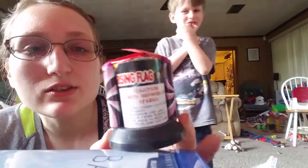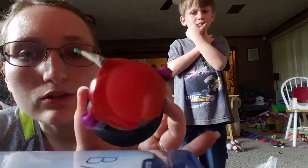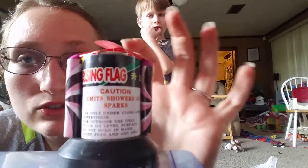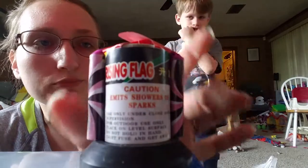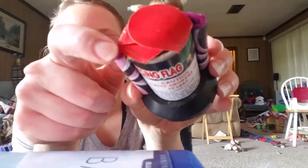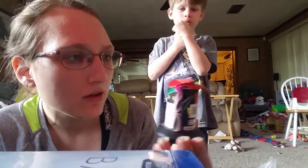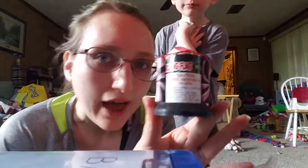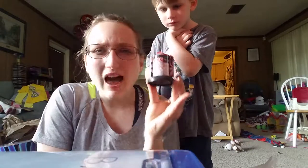So, the rising flag, what I can tell that it probably does, there's a fuse right there, and if you see, there are little flaps right there. What I think it might possibly do is there might be a little flag inside. That's the only thing I can think of. Actually, look, see, the firecrackers are attached with paper to the inside, so that might make it go and make it fly open. I can kind of see something inside there. So yeah, there might be some sort of little flag or something in there.